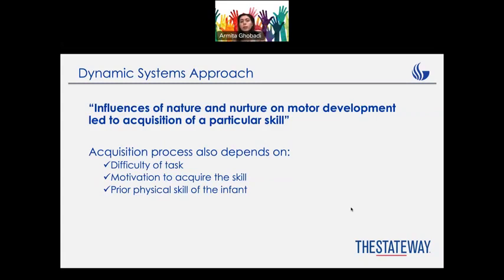Another point is the dynamic system approach. It goes back to the idea of nature versus nurture. It says that for developing motor skills, sometimes nature is important and sometimes nurture, but all the time they're gonna interact with each other. Depending on the motivation to acquire the skill, the difficulty of the task, and the prior physical condition of the infant, they're gonna master the task faster.